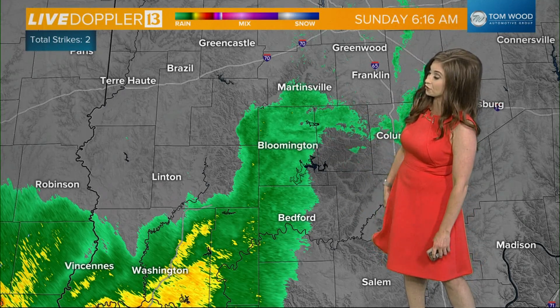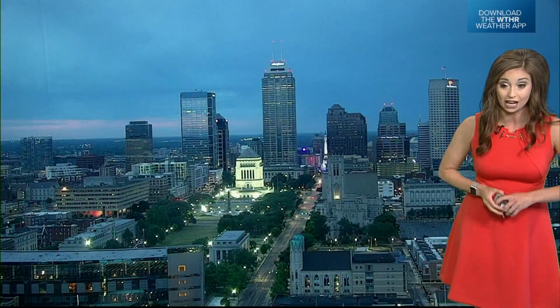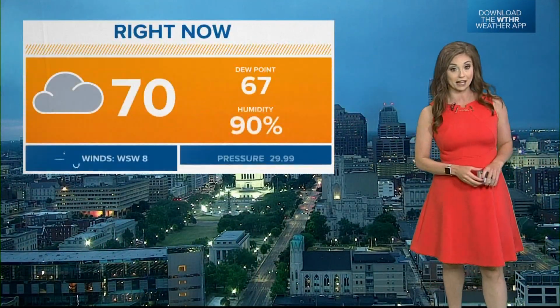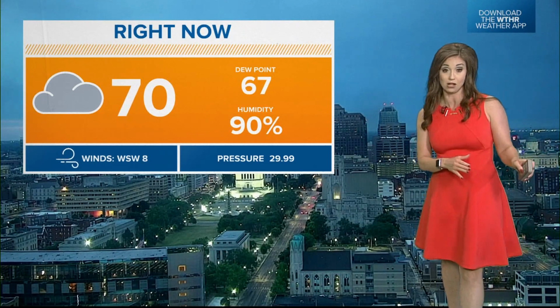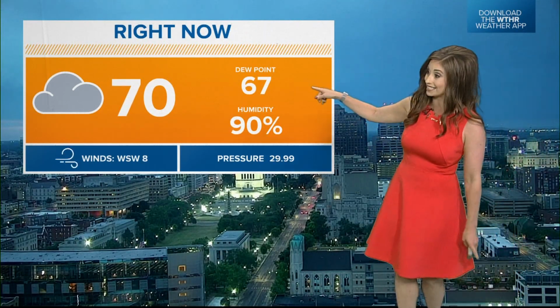Some showers are pretty consistent throughout Monroe County, but again, give it an hour or so, we're really going to start to see this rain wrapping up. Still looking at a mostly cloudy sky as we get our Sunday underway, and with the cloud cover that we've had during the overnight, the temperature really hasn't adjusted much. We are still mild at 70, but more importantly, the dew point is still high this morning at 67.